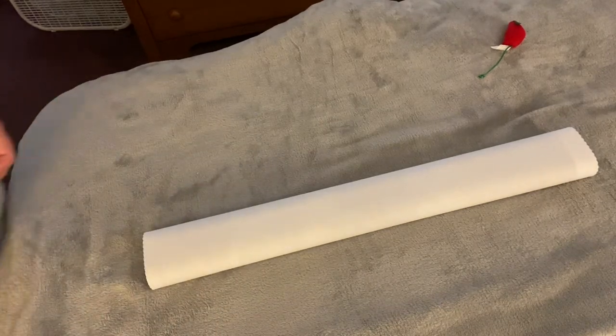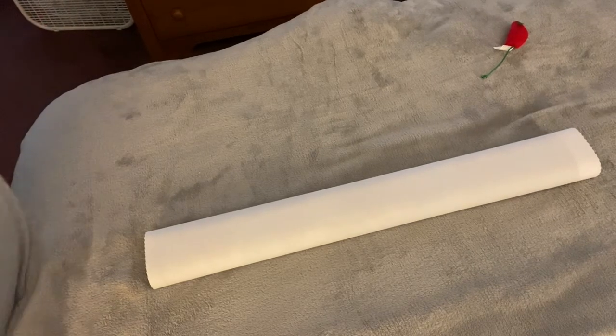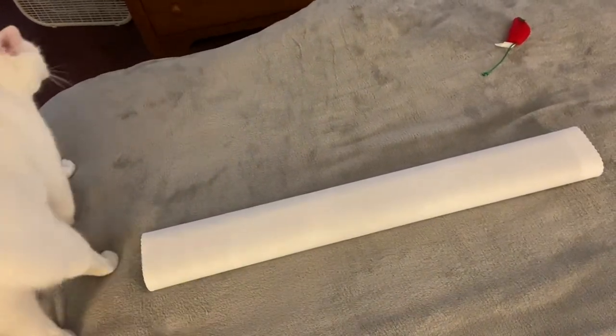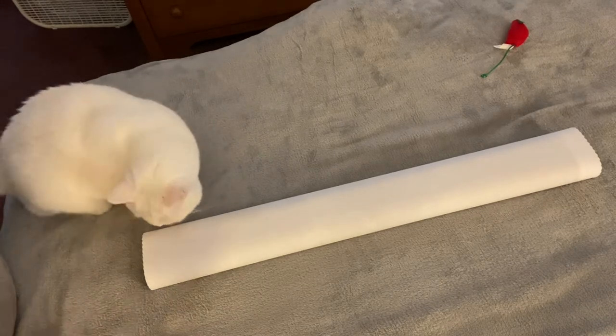Excuse me for one second. I feel a coughing fit coming on. Excuse me. And here comes Sophie again. She's going to just not be happy until she knocks down mommy's tripod. Okay.